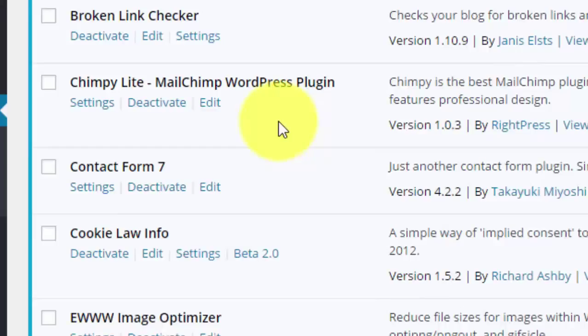Next is the MailChimp for WordPress plugin. I use MailChimp, as everyone probably knows by now. And I don't actually use this one, I think, at the moment, even though it's activated and everything. But basically, it does what it says on the tin. You just put in your MailChimp API key and you are ready to go. You can integrate your MailChimp into your WordPress website.